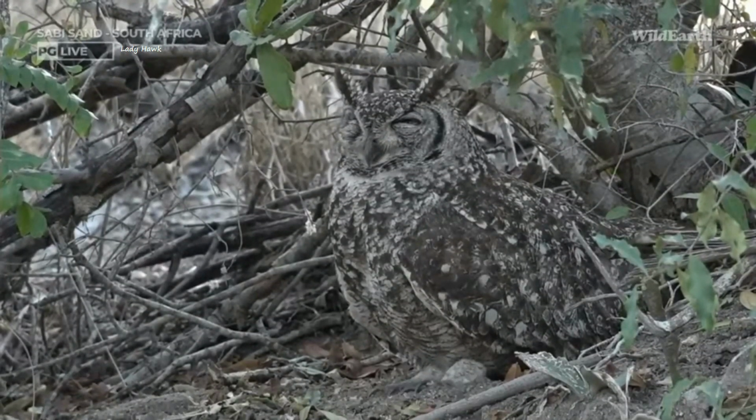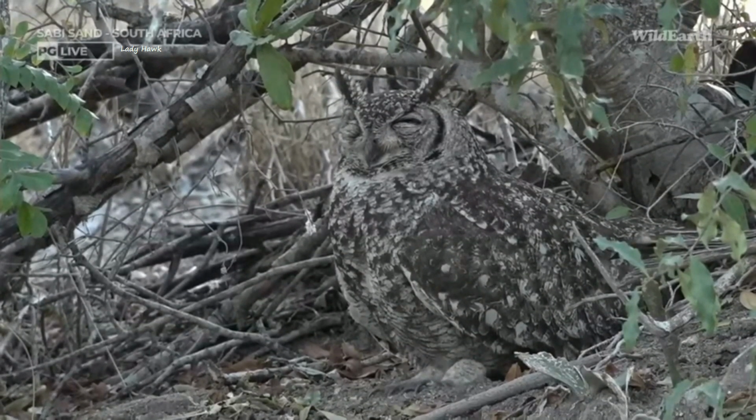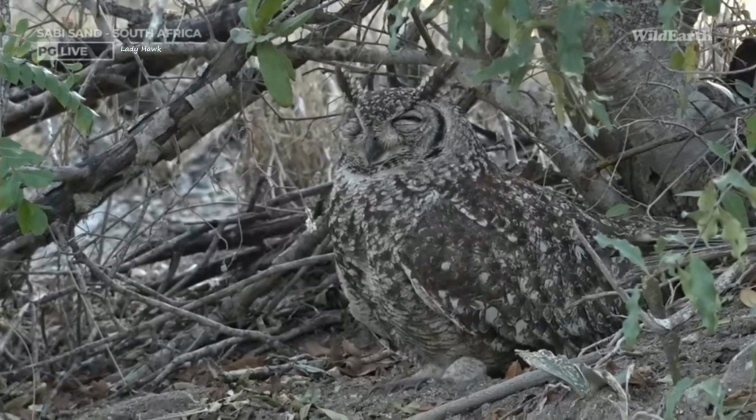2020 was the first time. Okay, but the nest is further south. Okay, so BK is saying 2020, quite a bit further south in the riverbed. Same general area, but further south. So 2020, we've had 3 years of it. This will be the 3rd year.